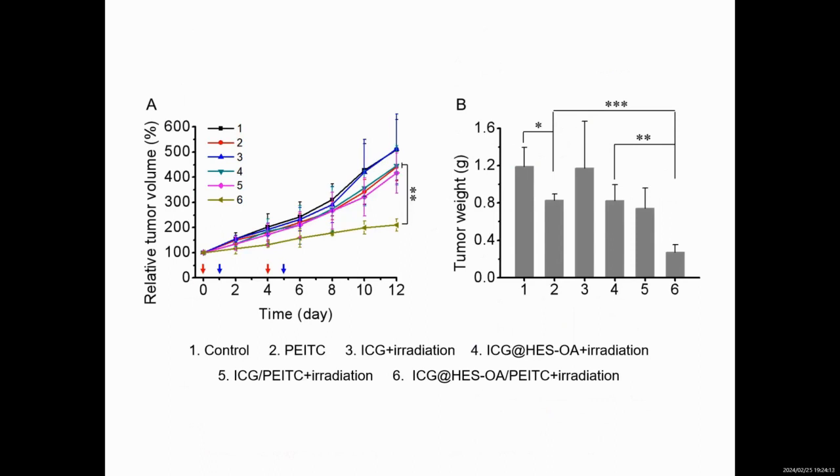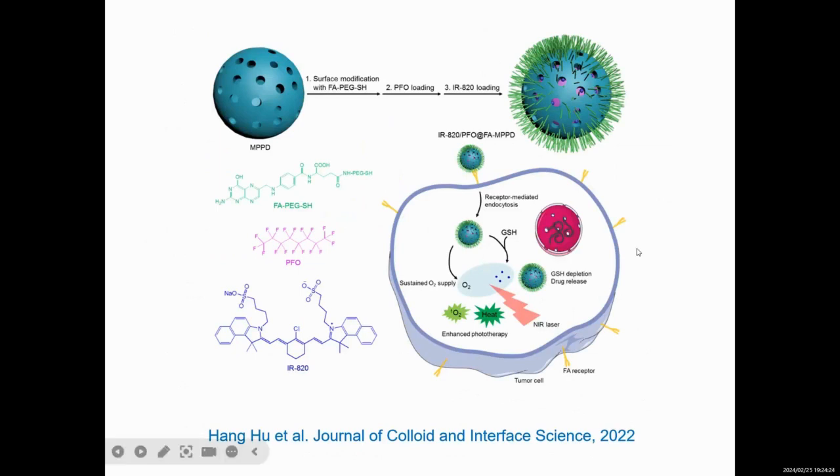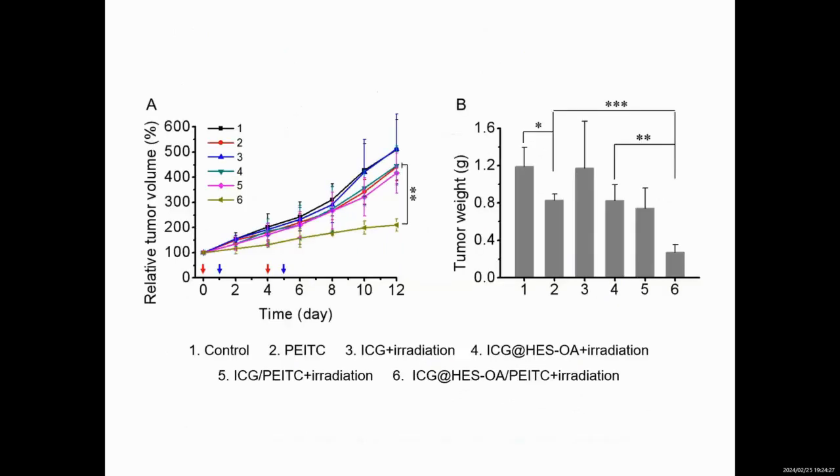In the in vivo antitumor activity study, ICG-loaded nanoparticles combined with PEITC show significantly reduced tumor progression as compared to ICG-loaded nanoparticles under laser irradiation. ICG-loaded nanoparticles combined with PEITC also show significantly reduced tumor progression as compared to PEITC, indicating the synergistic tumor inhibition effect of ICG-loaded nanoparticles and PEITC. This work shows that a combination of ICG-loaded nanoparticles with PEITC represents a novel and efficient strategy to enhance photodynamic therapy efficacy.